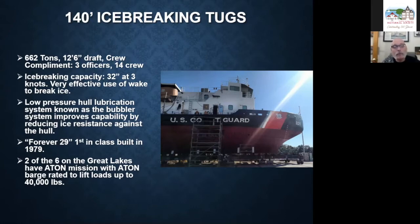This ship and its sister vessels just recently went through a service life extension program where each of these platforms were taken to Baltimore to the Coast Guard Yard, where we did some hull improvements, cropped out old hull plating, replaced that, made some habitability improvements, some electronic equipment improvements, and then also some minor engineering improvements.